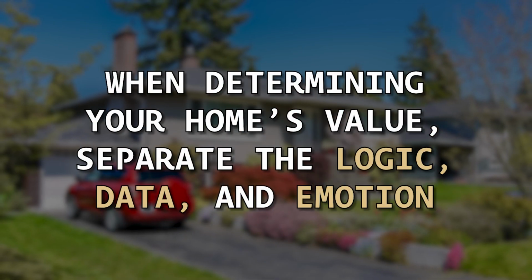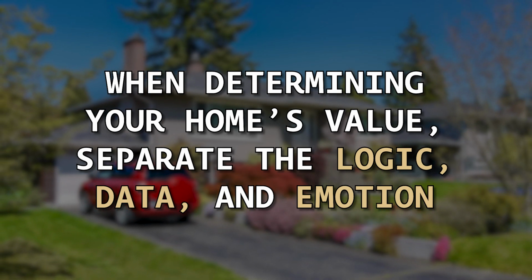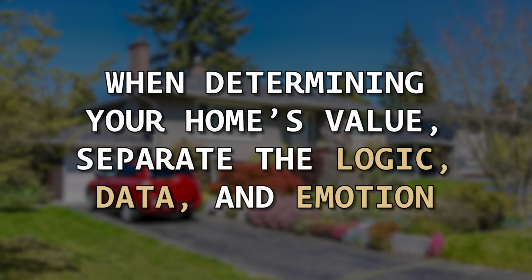And write that down, because when you're determining what the value of your home is, it's good to separate the logic and the data and the emotion and look at all three. Because look, if you want to sell your house for $2 million and it's only worth 1.5, don't sell it, because there will be a time when your home is worth $2 million, but it just might not be today.